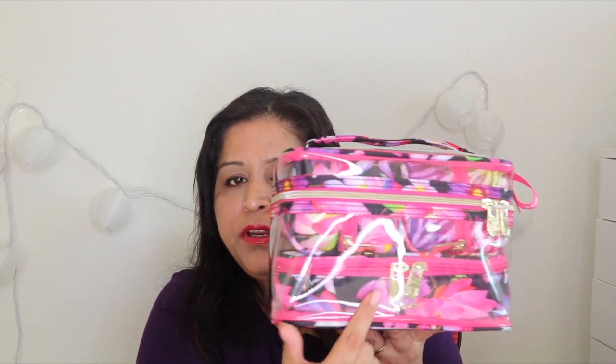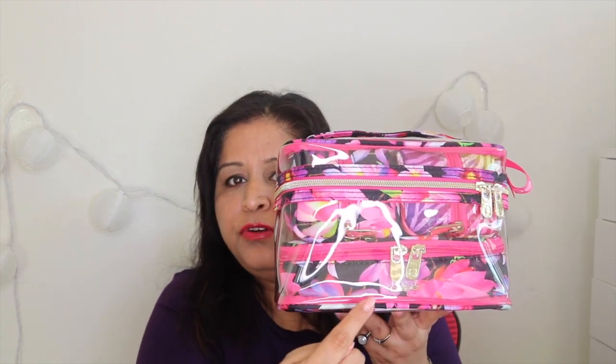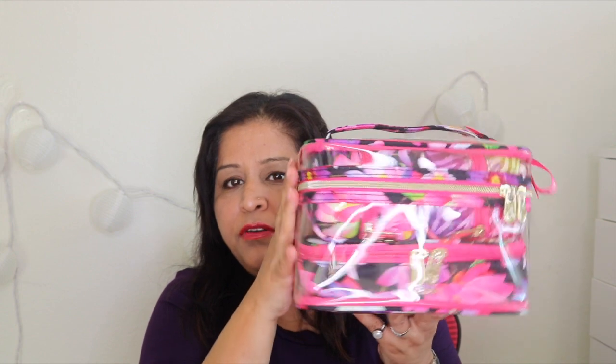Then there is another one here. This is one, and then there are 2 small ones. So total this 1, 2, 3, 4. So about 4 bags in one bag. And this is again from Burlington, and this was for $19.99.